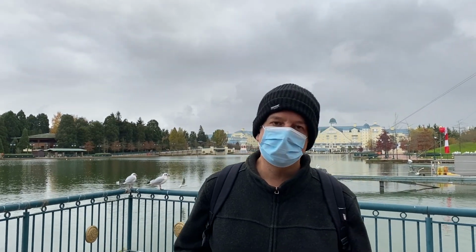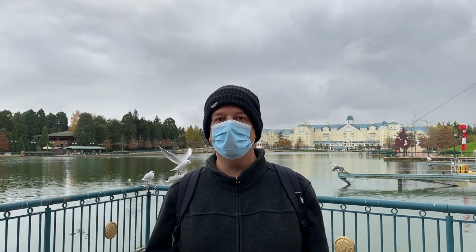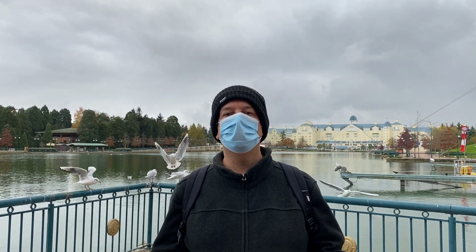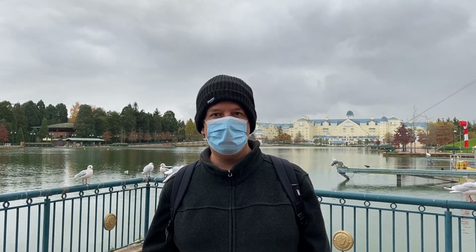There are 6 on-site hotels at Disneyland Paris, and over the years we've stayed in every one of them. So today we're going to give you a quick run through of all the different hotels, the different price bands and what you can expect from each hotel.